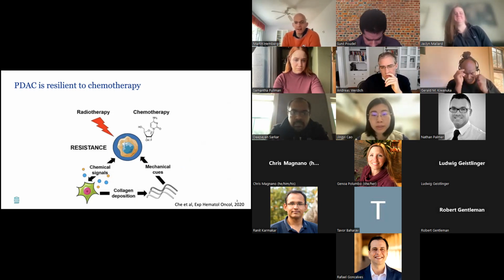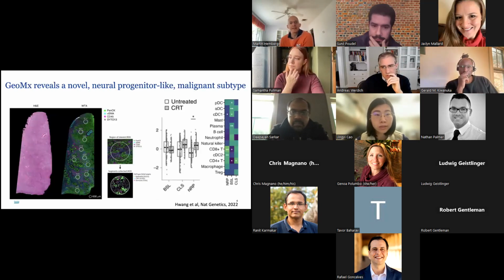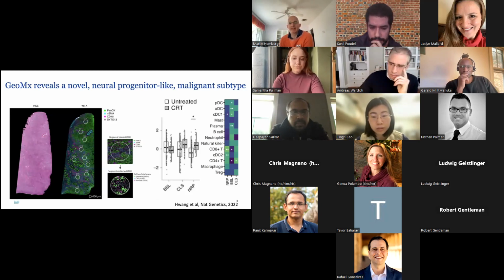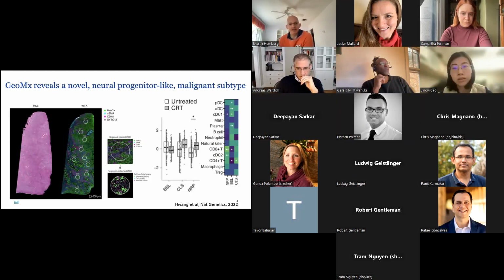So the main background work for the talk today is another paper that came out from the Wang Lab last year. In this project, they used an older spatial transcriptomics technology called GeoMx to profile tumor biopsies. The main drawback of GeoMx is that it has lower spatial resolution. But despite that, they were able to dissect these different tumors molecularly.